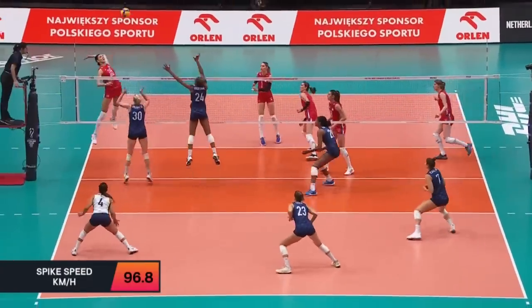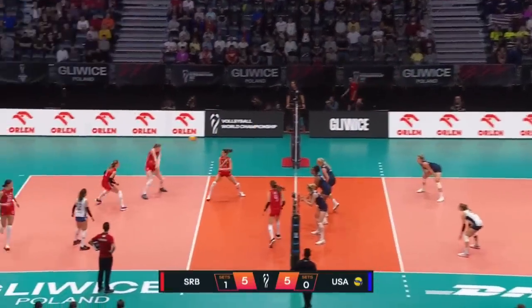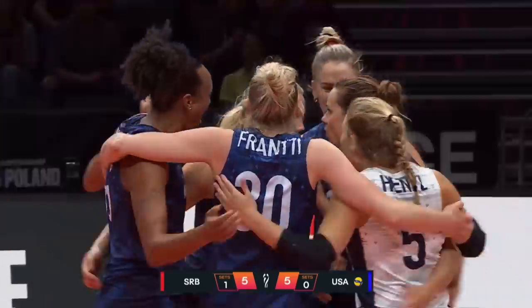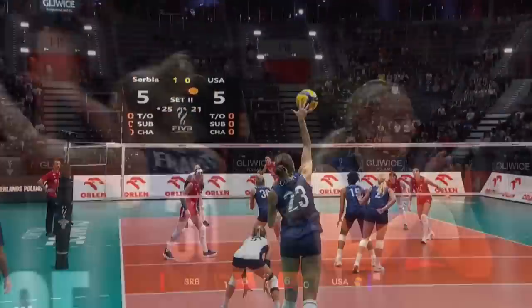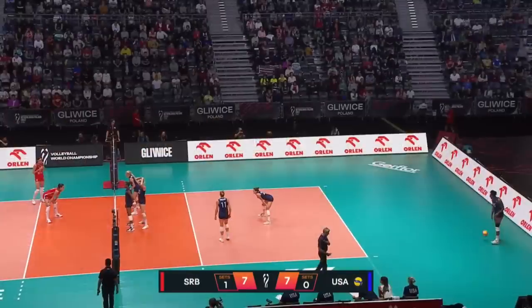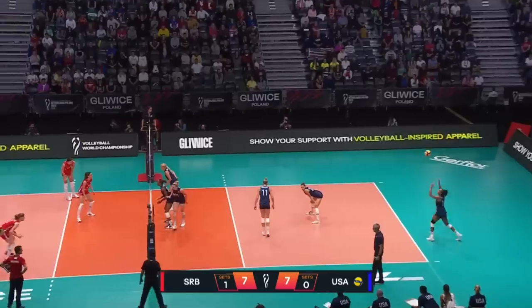Serbia is doing such a good job of getting themselves set high enough out of the reach of the defense. USA captain Kelsey Robinson Cook overpass, and Jordan Poulter has got a point for herself. Some for her team earlier. This time Cook putting one up for Poulter.